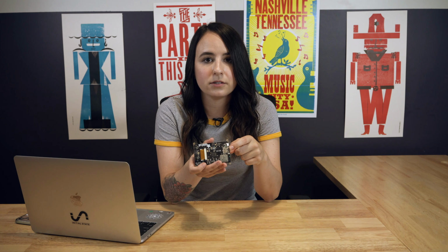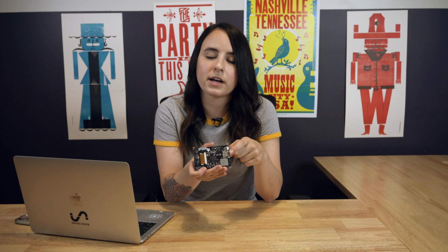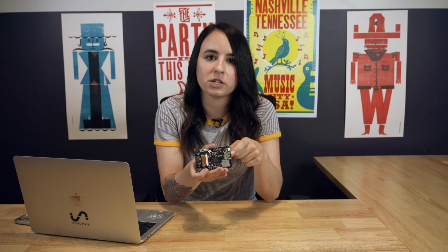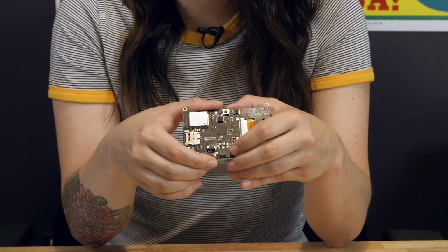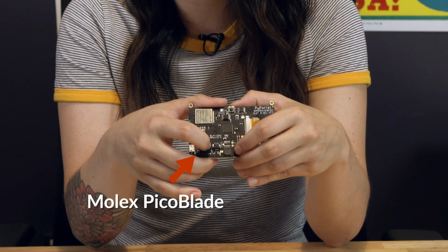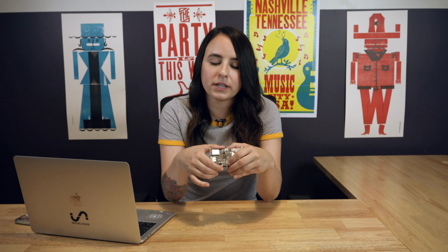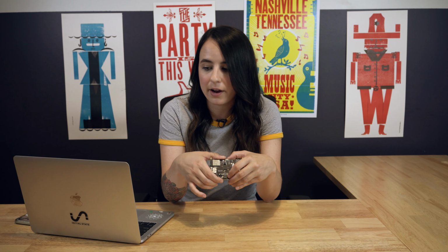On the side here, you'll see there's a slot for a micro SD card. You can use this for extra memory when you're doing large projects. Here at the bottom is a speaker and speaker connector. The connector is a Molex PicoBlade, so you can connect a speaker from Adafruit. There's actually a Class D amplifier on this speaker, so it's not so dainty, it actually can get pretty loud.